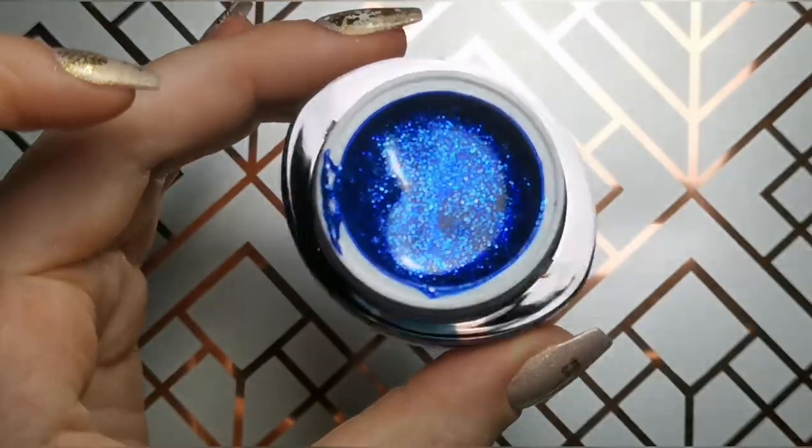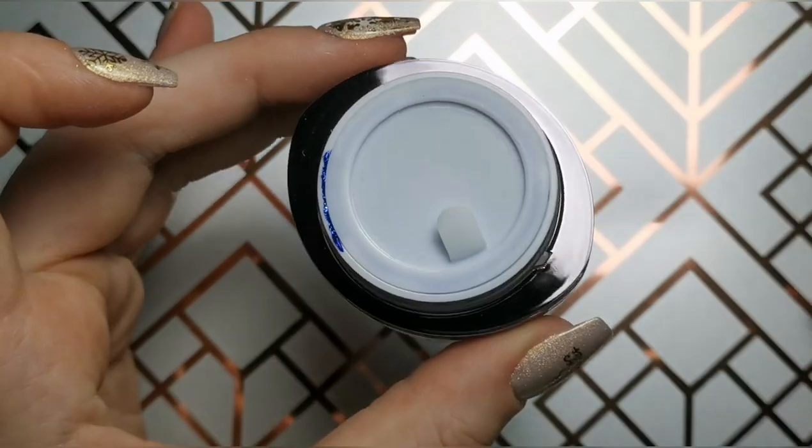So yeah, I got those to do nail art with. Absolutely stunning. I love them. So that was what I got from Brillbird.